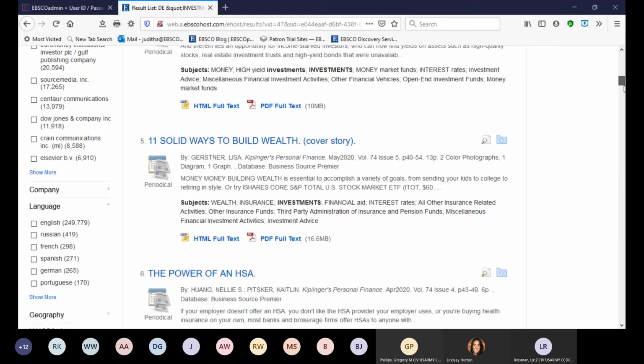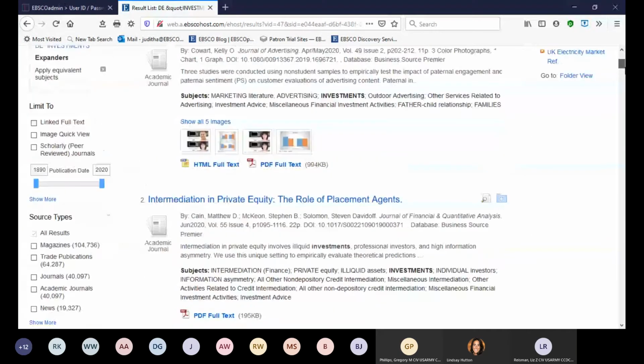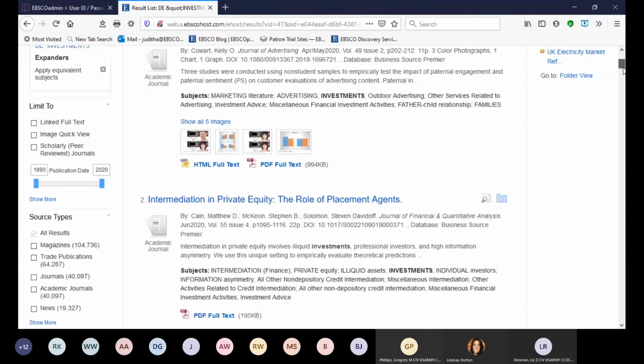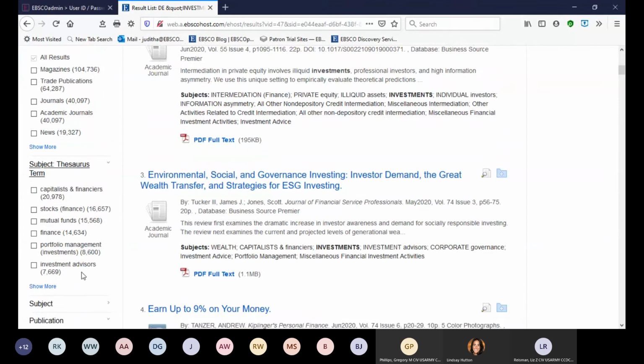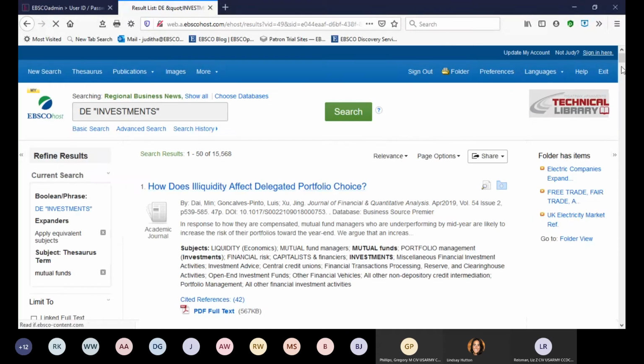So when I was talking about doing a broad search versus a narrow search, sometimes it really does help to just do a really broad search and then go click on some of those source terms, and you'll get additional content based on that because it's linked to other terms. Here's some of the different thesaurus terms that have to do with investing. So you can say specifically, I want information about mutual funds or stocks. And that's within investments.